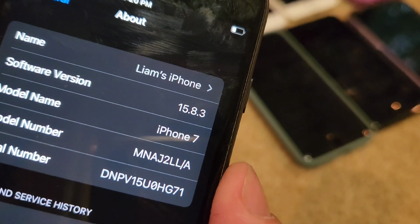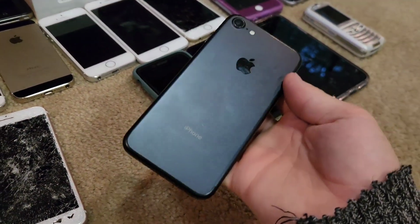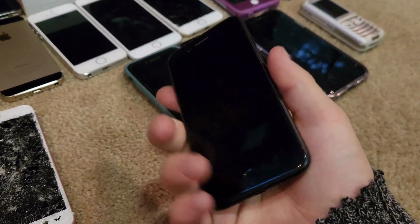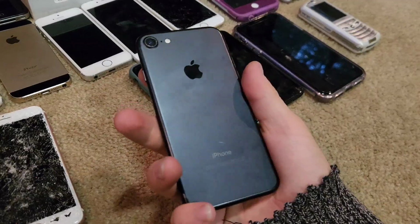This one runs iOS 15.8.3, and like I said, it's a good little phone. There's not much wrong with it cosmetically. There's nothing wrong with it mechanically, so yeah, I'm pretty happy with this purchase.